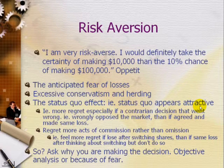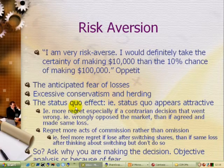Okay, let me move forward. Again, we're still on the topic of risk management. Let me move forward and talk a bit more about this area. "I am very risk averse. I would definitely take the certainty of making $10,000 than the 10% chance of making $100,000." That was Bernard Opperty, who at that time was global head of equity options trading at Banque Paribas, the French bank. So, what does he mean? Well, I'm going to tell you in a second what he means.